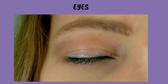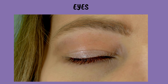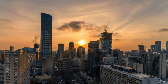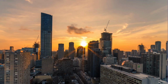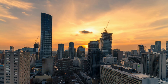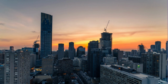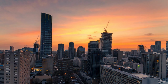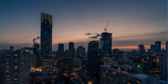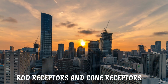The next sense organ is our eyes, one of the most amazing sense organs. Our eyes help us see the beautiful world around us, the colors, the shapes, the light. But have you ever wondered how we actually see all this? It's all thanks to special receptors present inside our eyes called rod receptors and cone receptors.